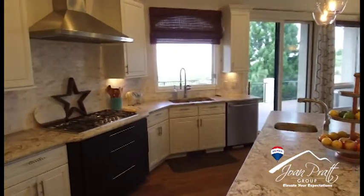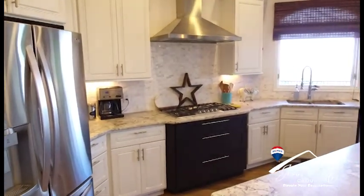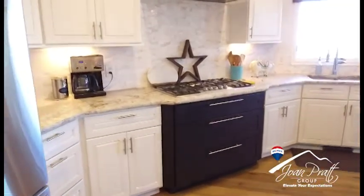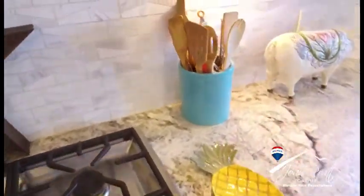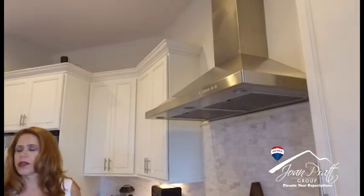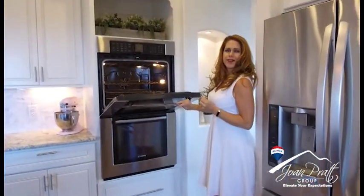Step on into this beautiful kitchen. We have a built-in speaker system. Obviously really nice appliances here. We've got the 5-burner gas cooktop, complete with custom hood here. This is a matching Bosch double oven with convection.